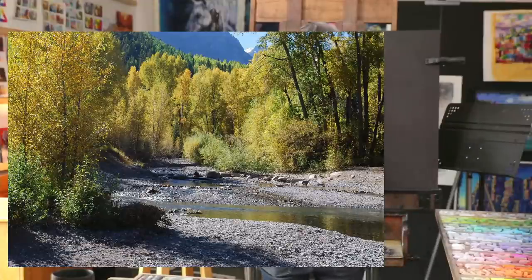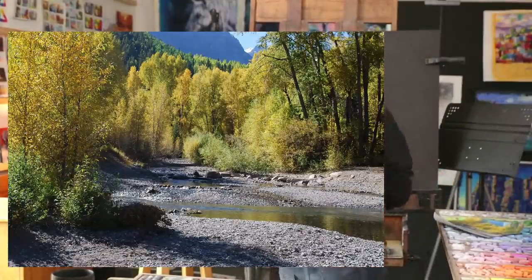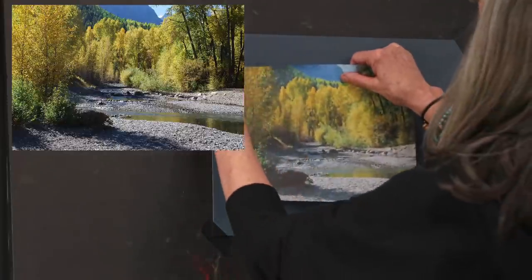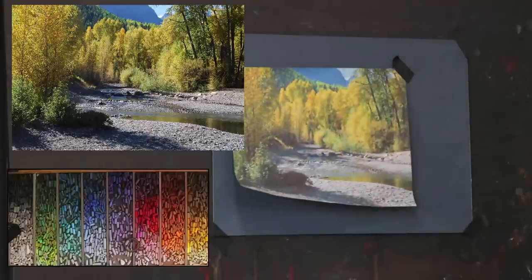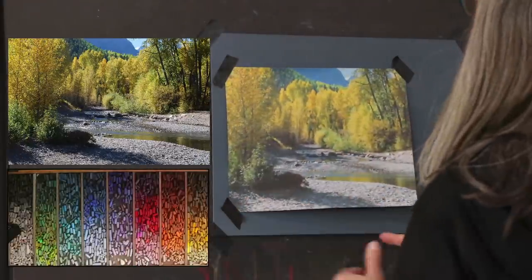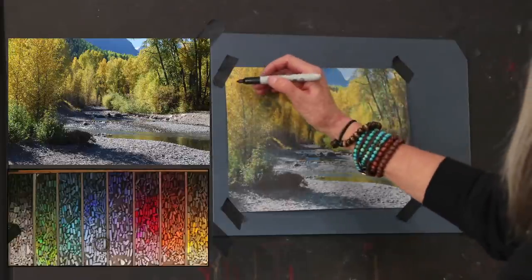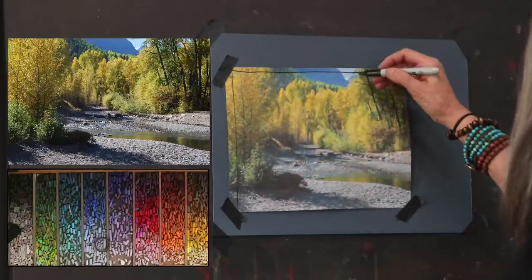So let's take a look at this guy, just compositionally. I'm going to use pastel matte. Obviously this is a beautiful location, a beautiful scene, but I'm not super wild on the photo just as is. So I'm going to make some changes, and specifically, I want to make it a square. So I'm going to come into it. But if I make it a square, guess what happens?